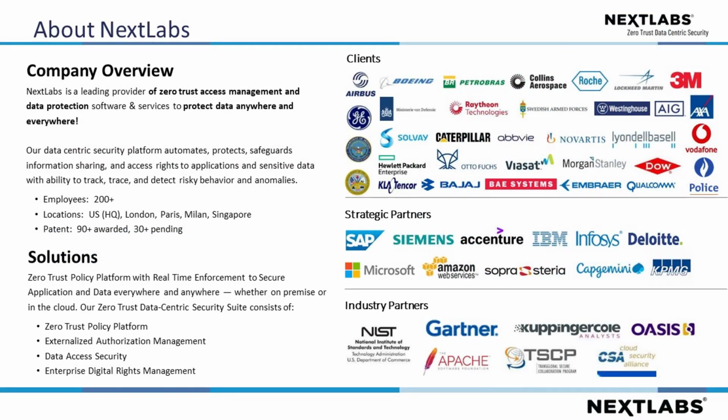At NextLabs, we empower intelligent enterprises by providing industry-leading data-centric security solutions to protect business-critical data and applications. By employing a zero-trust data-centric security strategy, we go beyond mere perimeter defense. We provide robust data security for structured and unstructured data throughout its entire life cycle, ensuring its safety no matter where it resides or is shared.